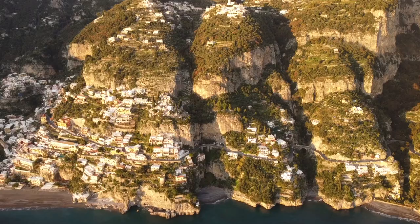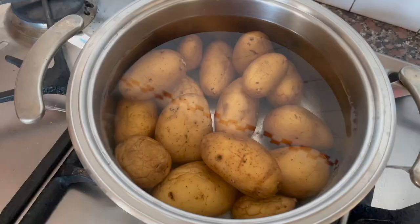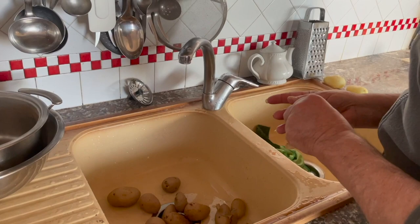And now we're going to make the potato donuts. And Aniello is making it with 1 kilo of potatoes and 1 kilo of flour. The potatoes he boils until they're soft with the skin on, and then he peels them. If you boil the potatoes with the skin off, they absorb too much water.